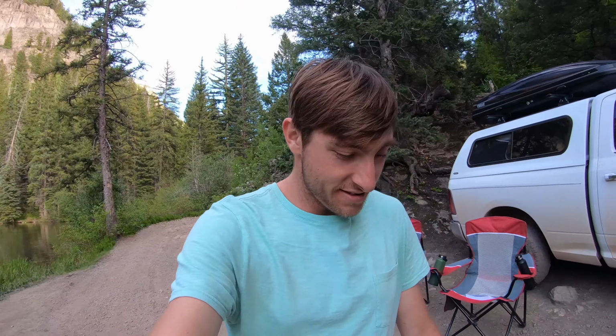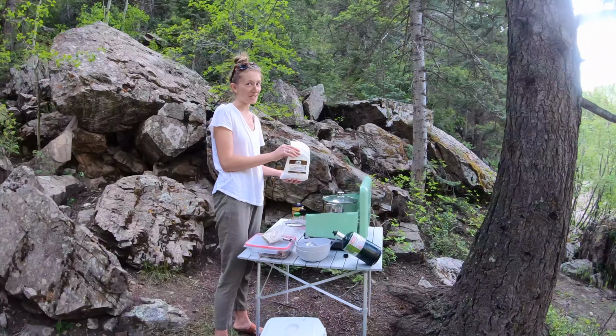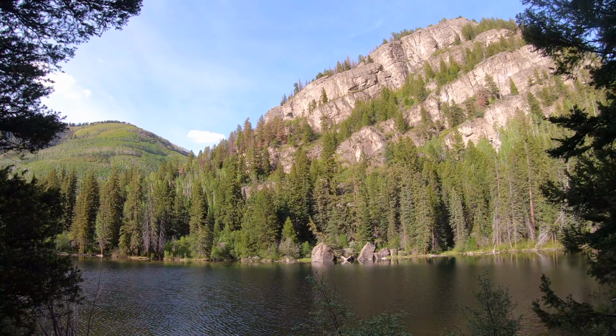Campsite's all set up over here. Welcome to the living room. Very nice. Comes with a view. And then if you look over in this corner, we got Lily's kitchen going on. All for the vegans or vegetarians. Oh yeah, all natural, all local, all the time.